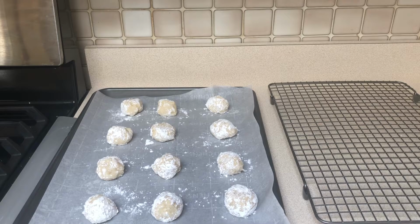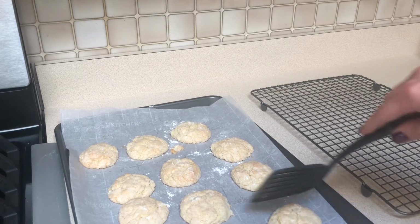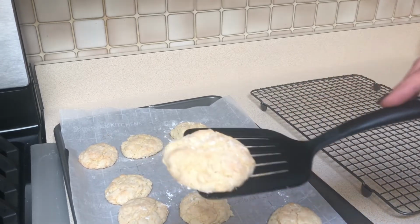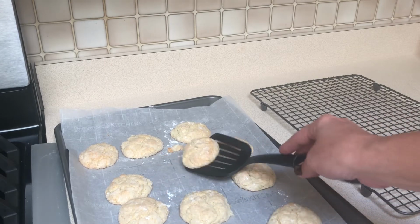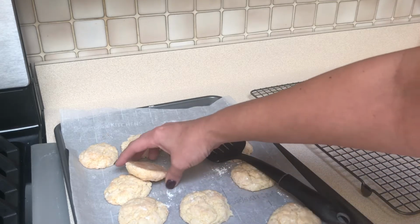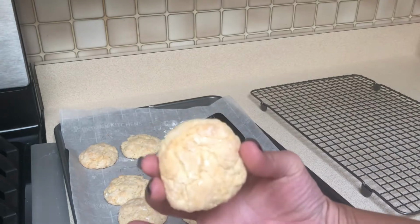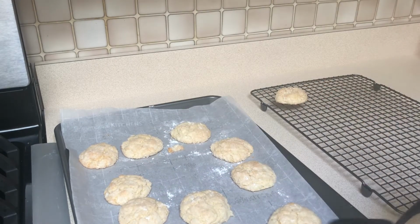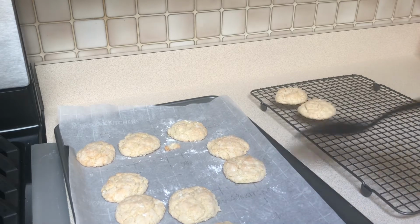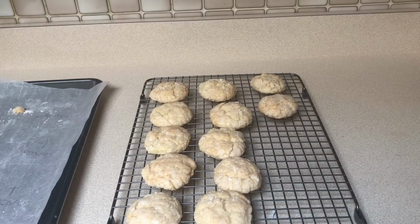So now I'm going to get the second batch in the oven and I'm going to show you how these guys came out. I did check these after 12 minutes since the recipe said 12 to 15 minutes. They were nowhere near done. I ended up letting them cook for a total of 17 minutes on the first batch, and then the second batch only took 15. The recipe said the bottom should be kind of brown like that, and it came out really good. The top is still soft and the cookie is still very chewy. So I'm just going to get the first batch on the cooling rack, and I'm just going to do the same when the second comes out.